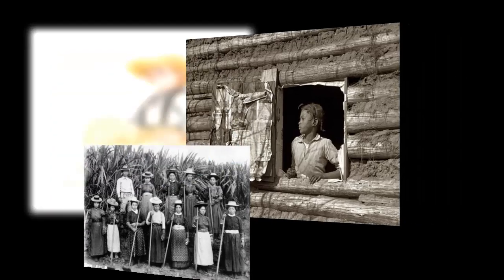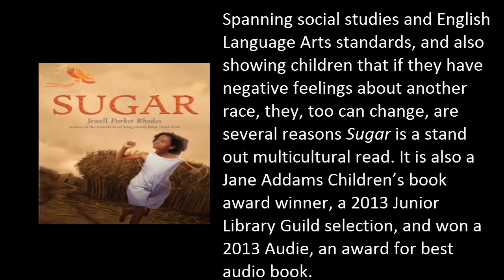Spanning social studies and English language arts standards, and also showing children that if they have negative feelings about another race, they too can change, are several reasons Sugar is a standout multicultural read. It is also a Jane Addams Children's Book Award winner, a 2013 Junior Library Guild selection, and won a 2013 Audie, an award for Best Audiobook.